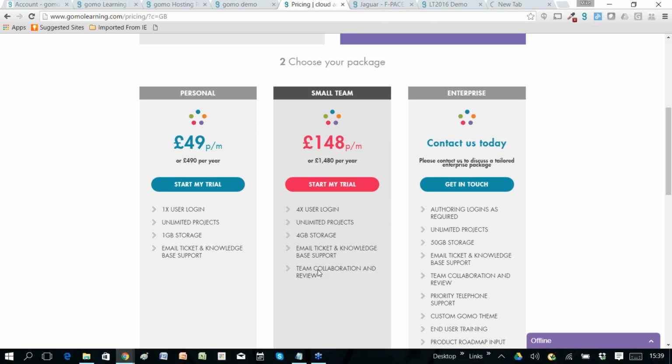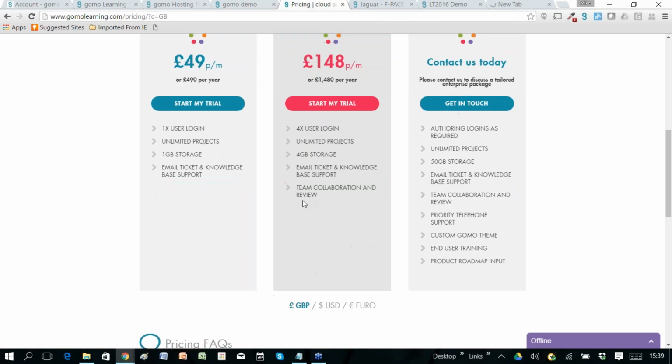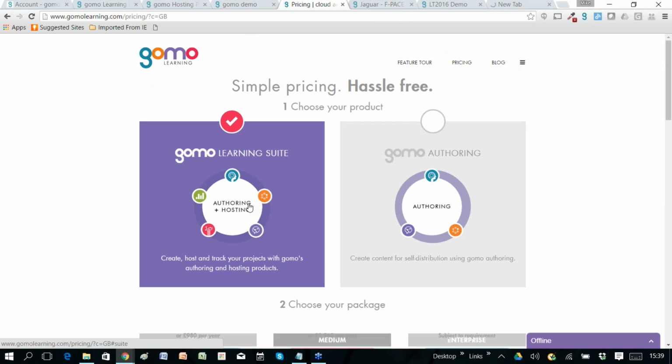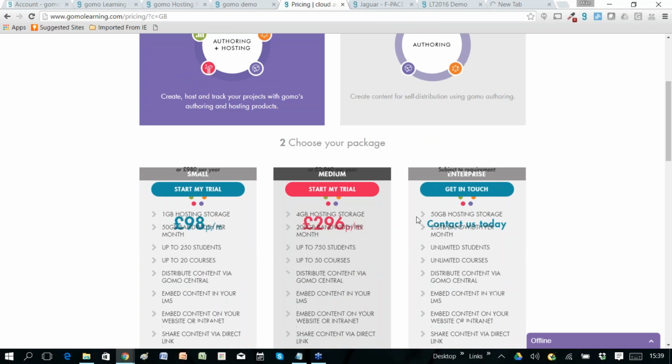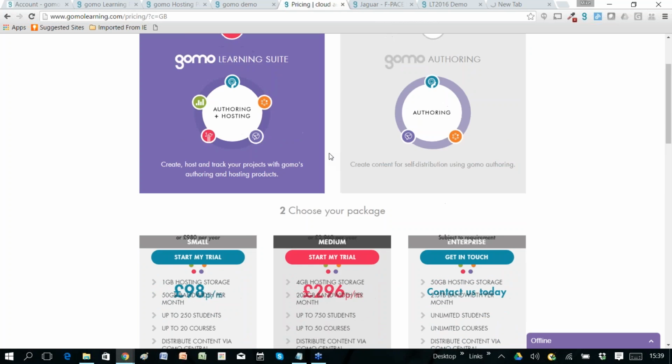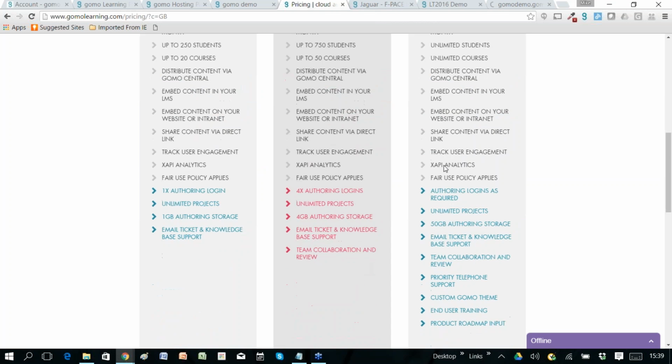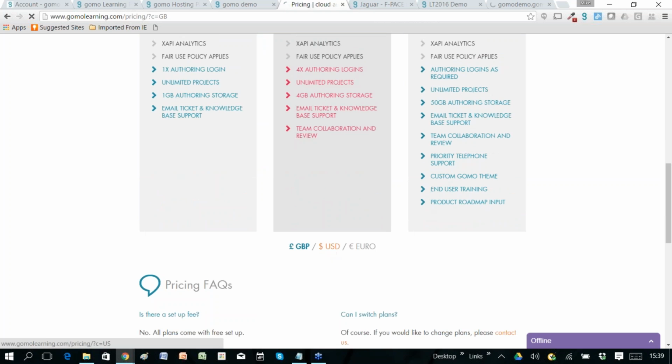If you're a slightly bigger organization, we've got the small team, which is a 4-user plan, 4 gig of storage. Collaboration features start to come in. And if you're Jaguar Land Rover or Volvo or somebody like that, then you'll probably be on an enterprise subscription and you can talk to myself, Hugh, or any other Gomo team. That adds in things like unlimited projects and storage and priority telephone support and so on. If you want the suite, those figures, sorry, my website seems to be messing up, but those figures double to 98 and 296 per month, and again, unlimited on enterprise.